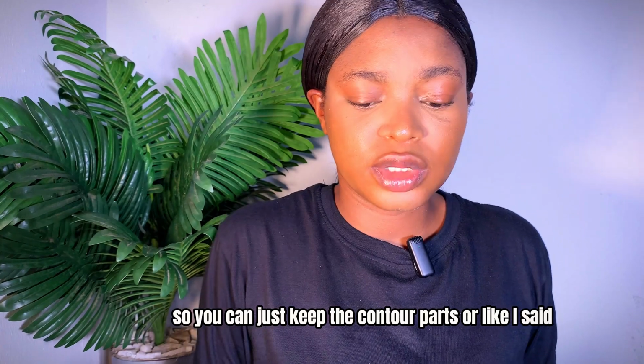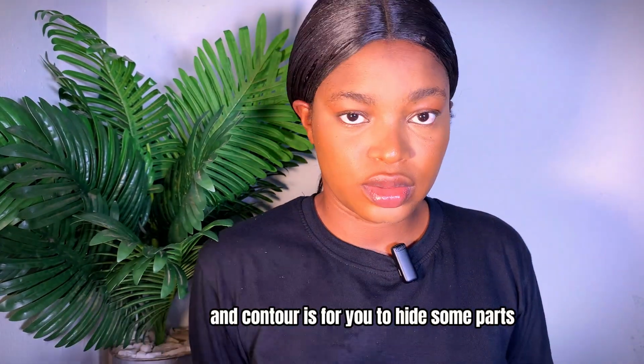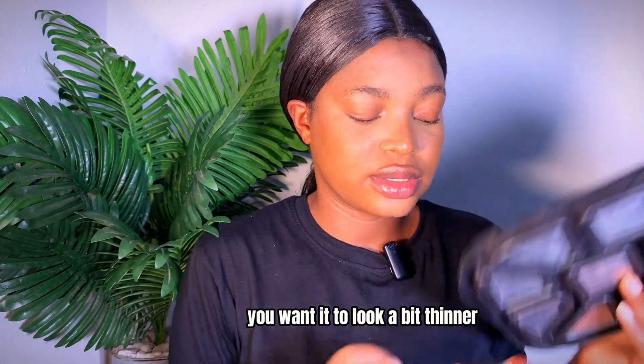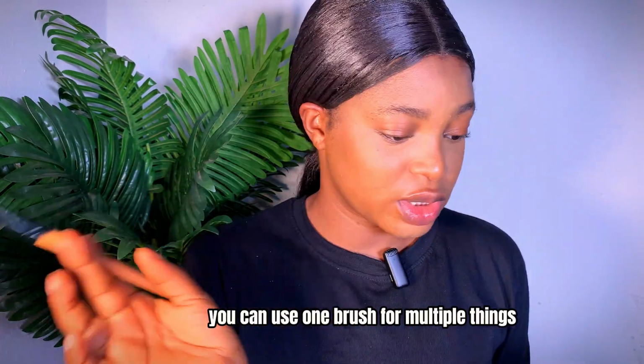So you can as well skip the contour part, but like I said, highlight is for you to pronounce some parts and contour is for you to hide some parts. So places like the bridge of your nose, you want it to look a bit thinner. So I'm going to be using this blending brush I spoke about earlier. I don't want to use any other brush aside from the brushes I've showed you. So I want to show you that you can use one brush for multiple things.